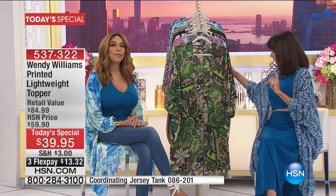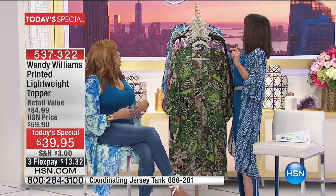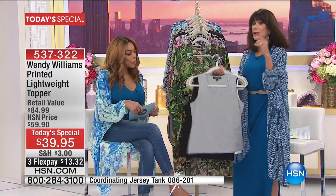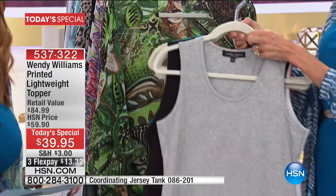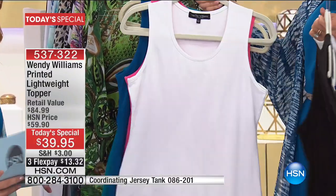But we have two great bonus buys, and I really want to tell you about them ahead of time. I'm going to step up and grab the tank, this is the tank I'm wearing. I'm just going to grab a few of them because there are so many colors. The tank is available in either a crew neck or a V-neck. I like both. So I just made both for you.